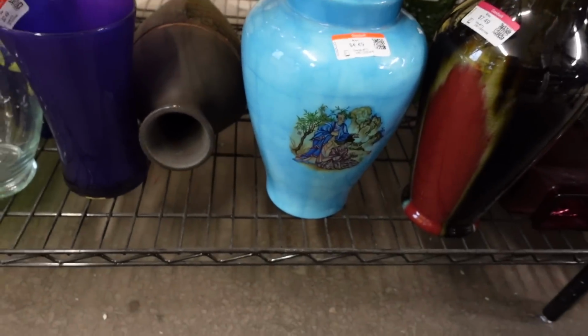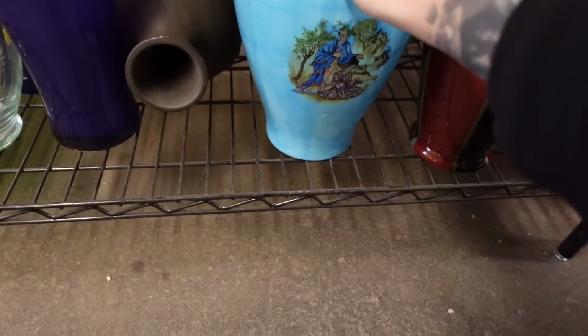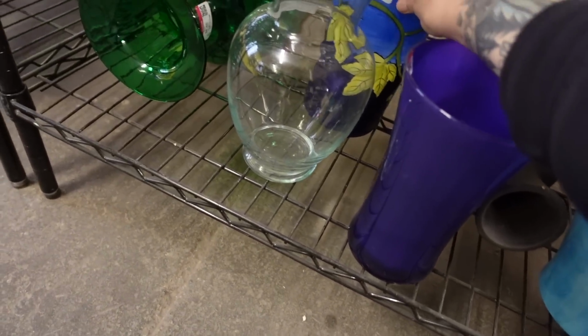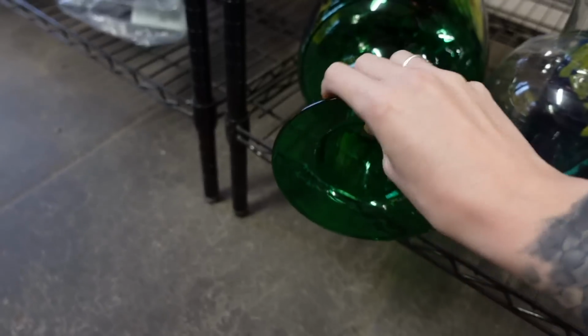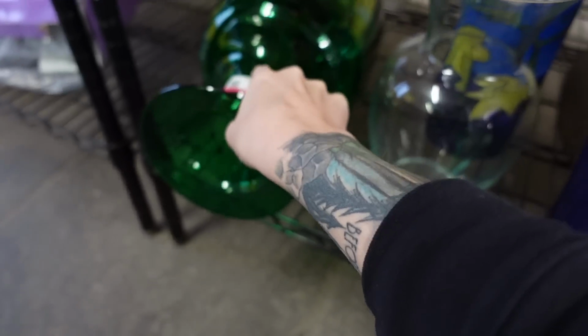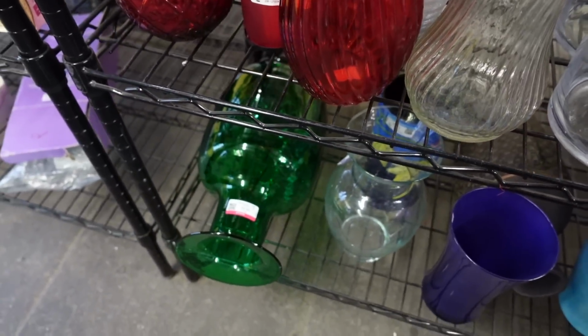Down here, there were some more vases. These were the larger vases, but I still wanted to take a look at them. Obviously, there's some glass down here. This one on the back I liked, and there was this massive green vase. I think it was probably just a decorative Chinese vase. I didn't actually pull it out, but I'm going to go with my gut on that one.